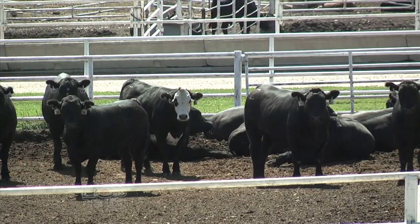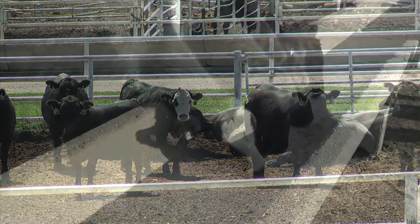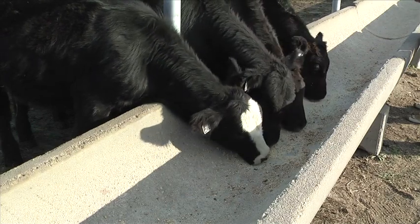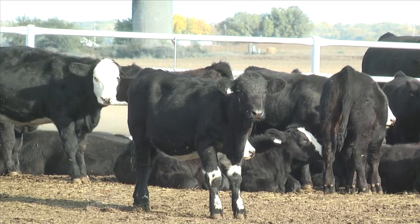Metaphylaxis is what we used to term mass treatment of cattle on arrival, and the actual definition of the term is treating cattle that are at different stages of the disease process that are all within the same group. So when we mass treat on arrival or use metaphylactic treatment on arrival of an antibiotic, it's important that you work with your local veterinarian.